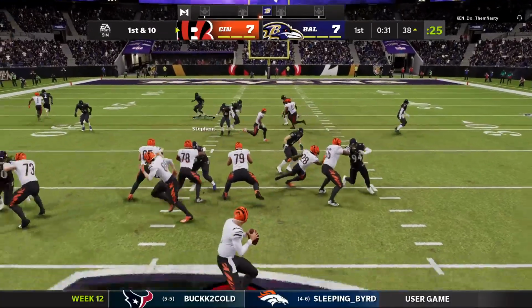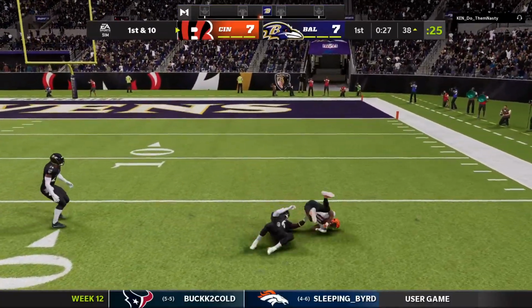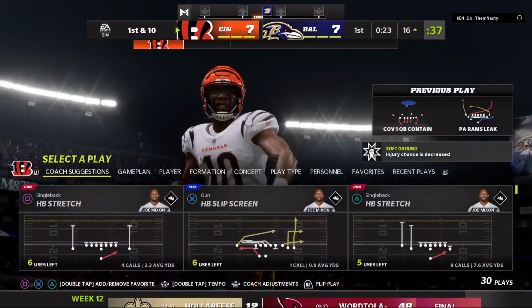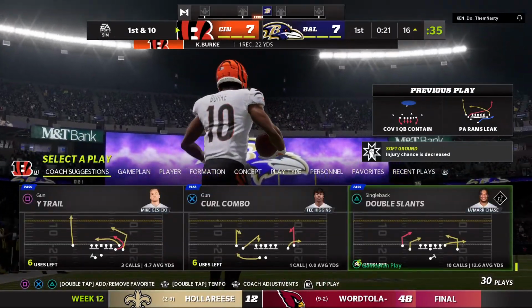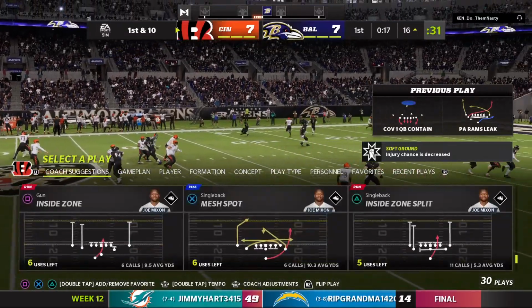And they go play action now. Burrow. He finds his man complete. It's Burke. And they'll wind up getting this one all the way down inside the 20. And the offense humming on the first drive. Not much has changed here on drive number 2.